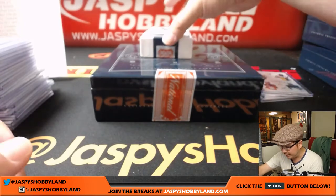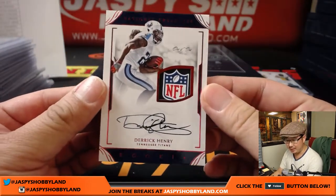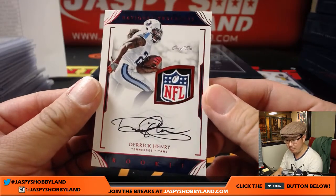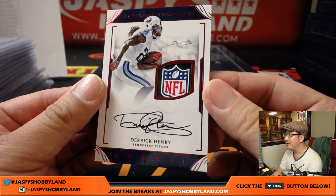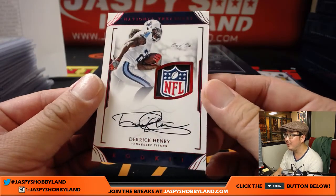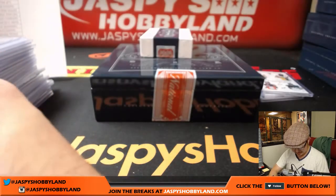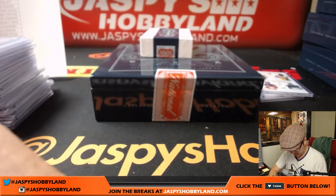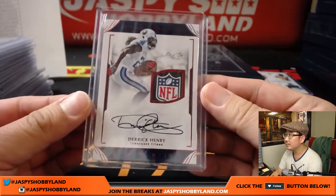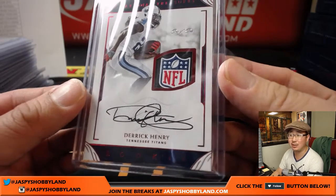It's a rookie in Tennessee, Derrick Henry. Tennessee Titans, Gabe Plunkett with that one. One of one. Wow. One of one NFL. And Derrick Henry has a lovely autograph, too.